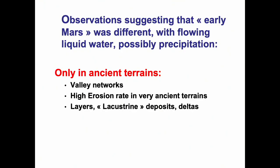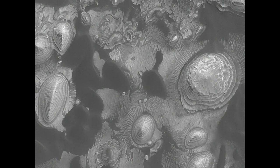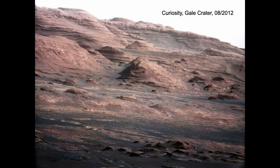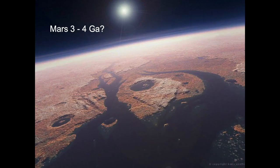In the 90s, we discovered everywhere in the ancient terrain layered deposits like that, showing sun lines. If you ask an Earth geologist, they will tell you this terrain was eroded, but it was certainly accumulated at the bottom of an ocean or a lake. We find deltas, I won't detail. And now Curiosity, these robotic geologists, are exploring places where you used to have water and sediments, a very good story. Also the mineralogy, where you find a lot of minerals that suggest they were formed in the presence of liquid water. So the typical story is that Mars 3 to 4 billion years ago was covered by liquid water. It was habitable. Good story.